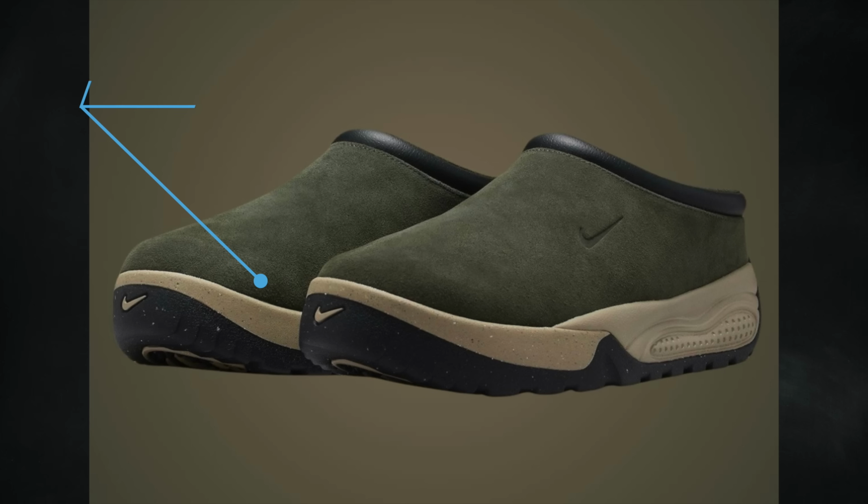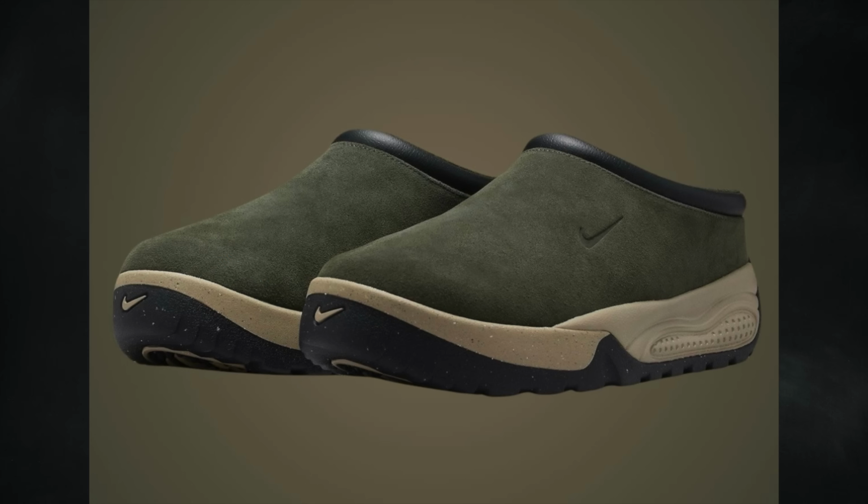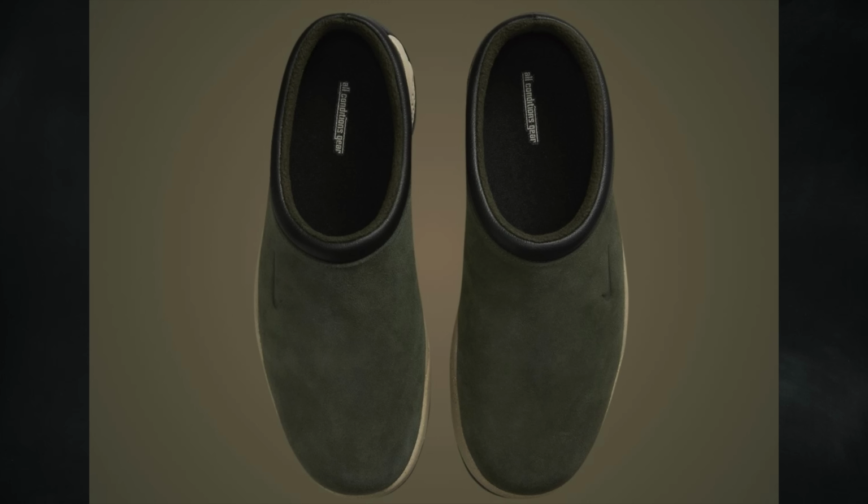We have another pair of the Nike ACG RUFUS dropping, this time in July, and they're being called SEQUOIA due to the colorway, which is Sequoia, black, and reed. The shoes will drop on July 10th via the Sneakers app, and the retail price is $110.